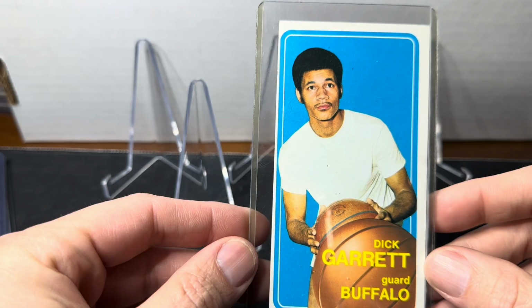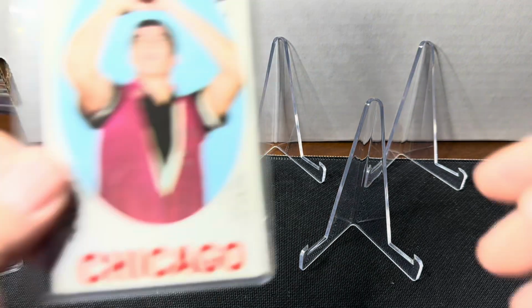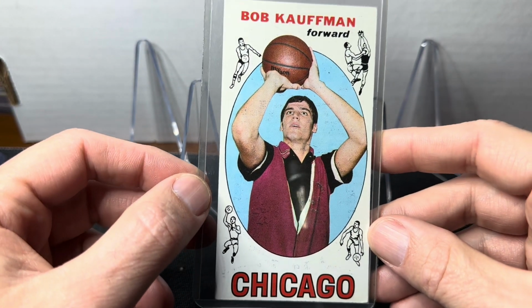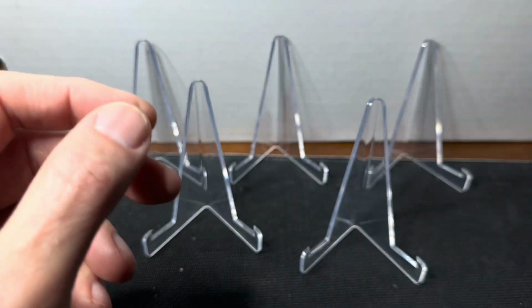First couple cards here, I'm not even sure who Dick Garrett is. I'm not familiar with him. Somebody might be able to tell me more about Dick Garrett, but I don't know. Same thing with Bob Kaufman. I wasn't familiar with him. He kind of looks like the big guy that was the bad guy in Goldfinger? James Bond villain. Anyway, those are in it.